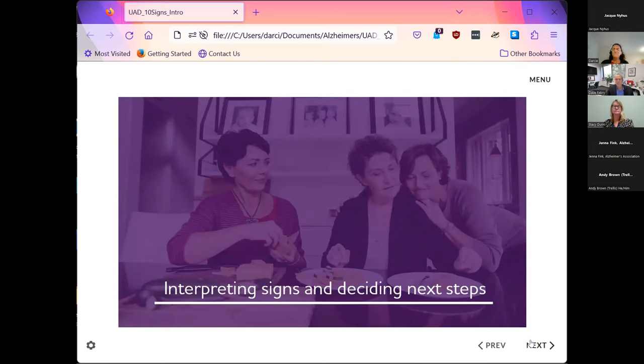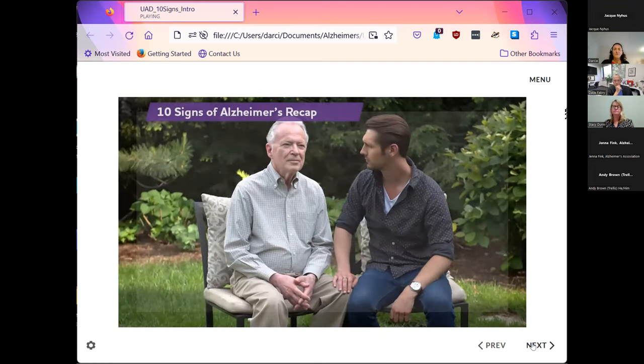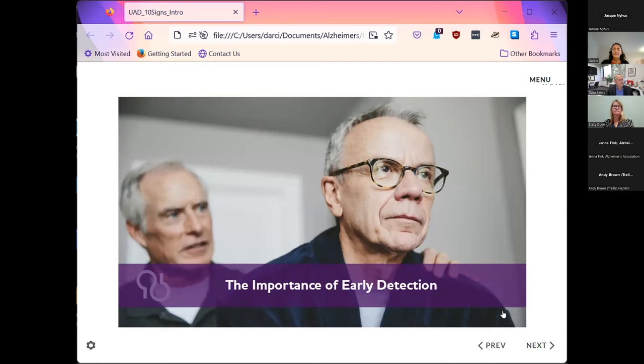Now we're going to talk about if you experience these yourself, or if you are concerned about someone who's experiencing those, what do you do about it? And I'm just going to fast forward through some of the slides that go with the longer presentation. The first thing I want to make sure is that we understand the importance of early detection.